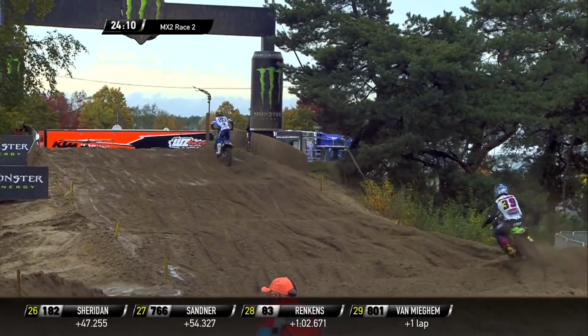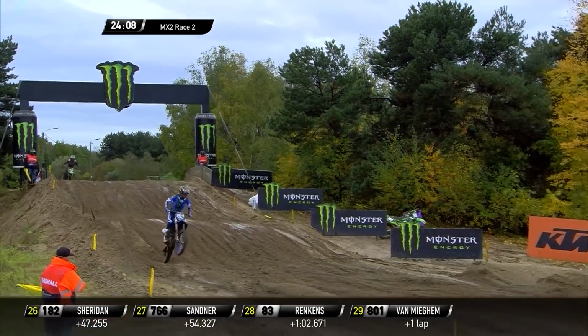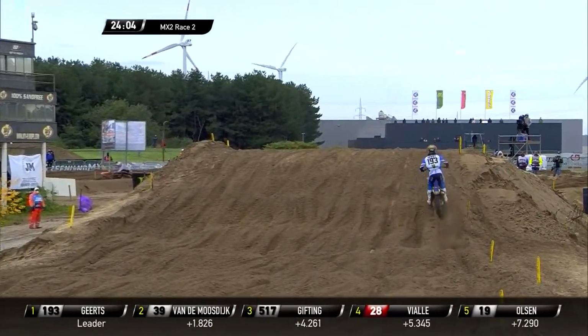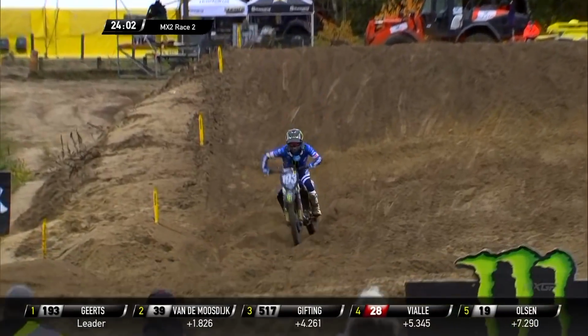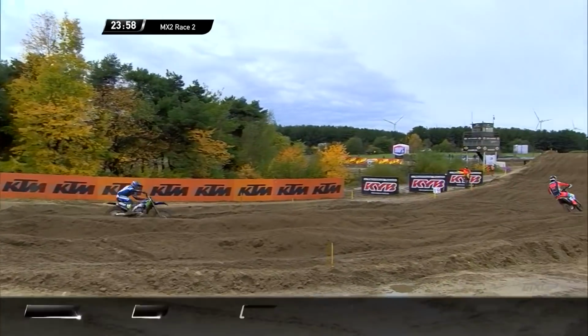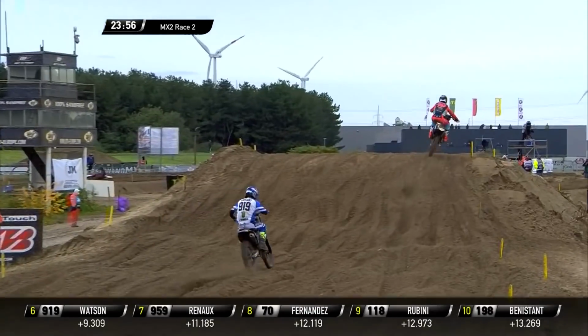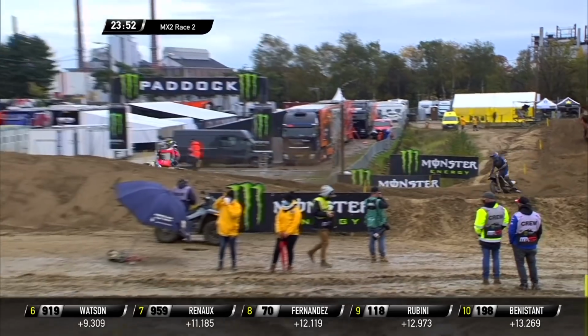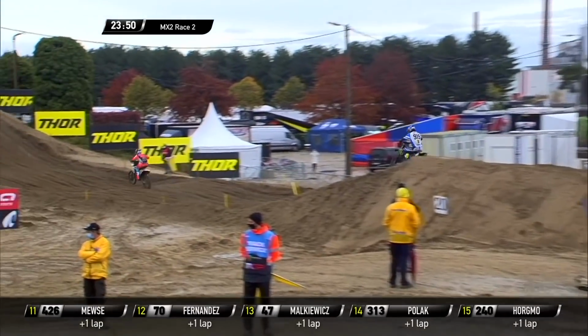So we'll just figure these numbers out in a moment, but Jago Geerts leading from the front this time around, fox holeshot number 6 for the Monster Energy Yamaha rider right at the start of the race. Just needs to keep a calm composure about him. Here's Watson. As he hits the line this time around, he's going to be your overall winner, Grand Prix-wise, even if it stays like this.